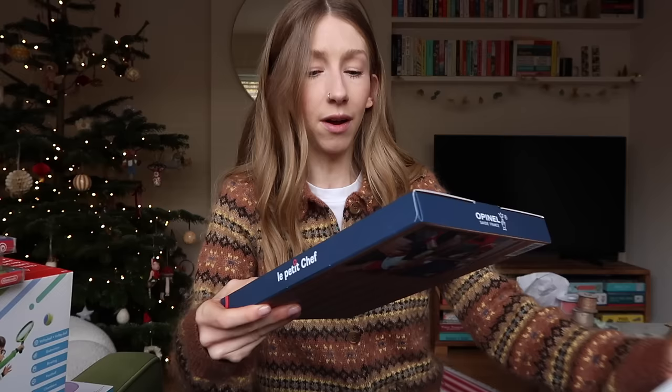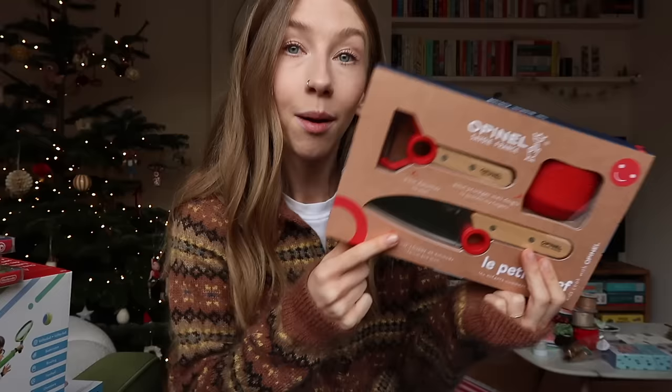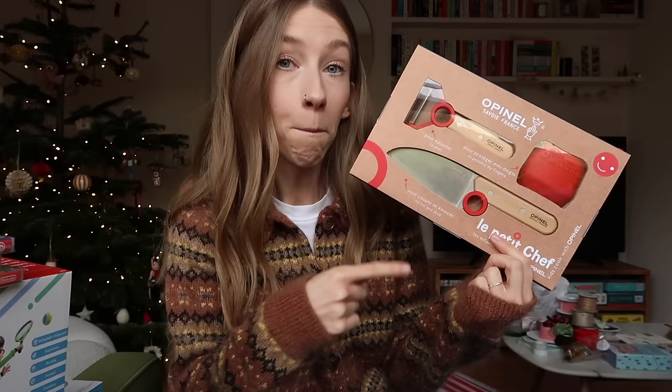This seems like a bit of a boring present, but trust me, I think she's going to love these. For a really long time, she has been wanting her own knife, and I saw this brand of knife a while ago and realized that it was only suitable for 7 plus. Mind you, I took this knife out to test it, and we do need to sharpen our knives, but this is way sharper than our knife. So there's a reason why it's suitable for 7-8 years plus.